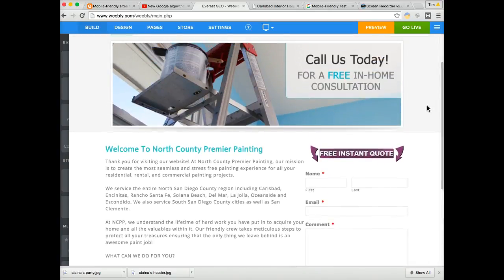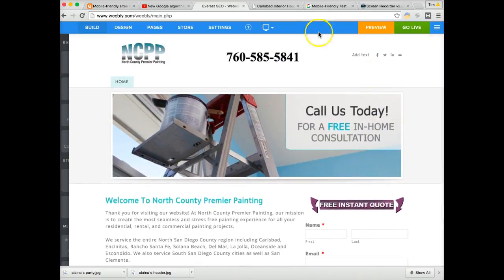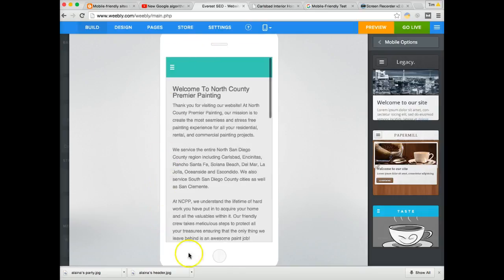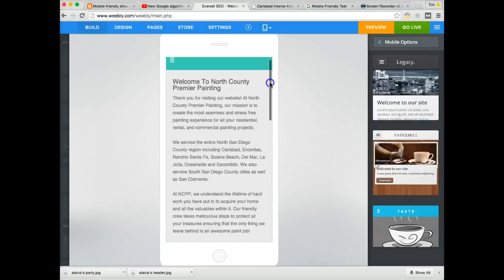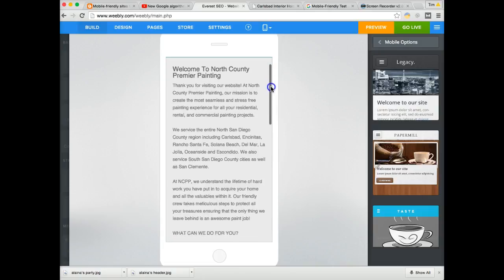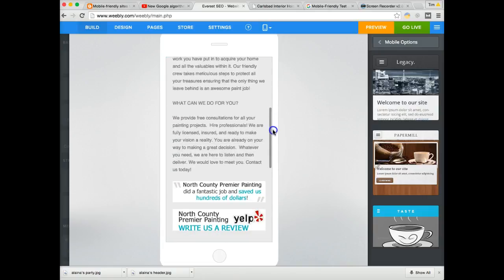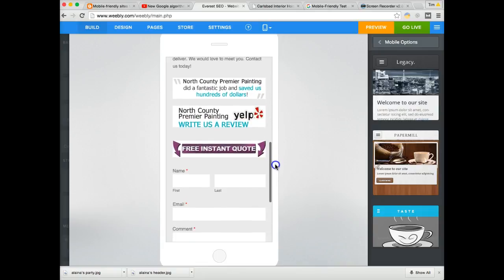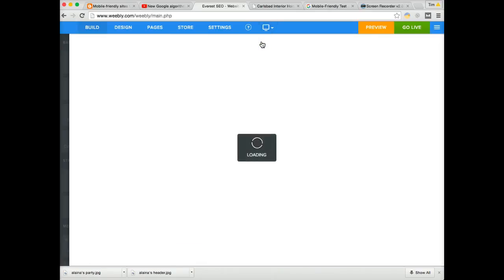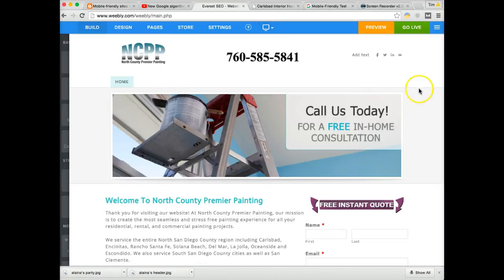Oh, and the other thing I wanted to show you was just to show you that it is mobile responsive. I've got a preview. If I switch over to the mobile version, you can see this is an iPhone, or a picture of an iPhone, and this shows you what the site looks like. And like it said in that YouTube video, it is much simpler. There are not many graphics. It's just the content of the website. Then if you scroll down, there's the free instant quote form. And again, that phone number is going to be at the top so people can click to call, and they're going to be able to actually get in touch with you from your website. And that's what the goal is.